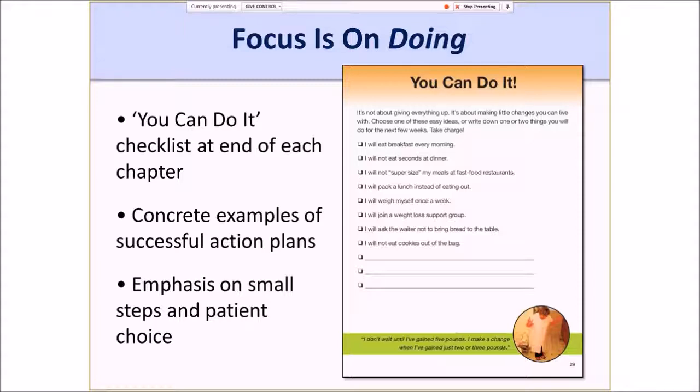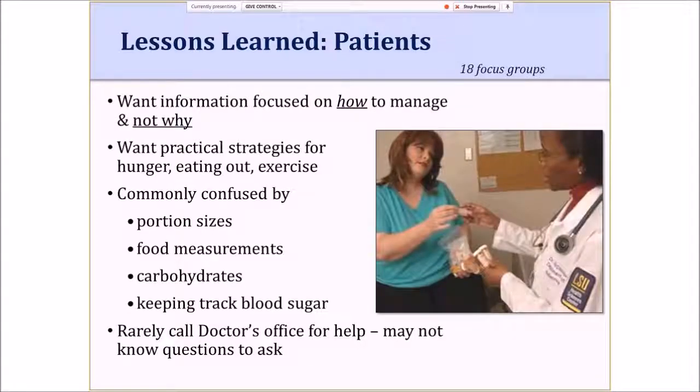It's not about giving up everything. It's about making little changes you can live with. Choose one of these easy ideas. I'll eat breakfast every morning. I won't eat seconds at dinner. Just baby steps to improve behavior.